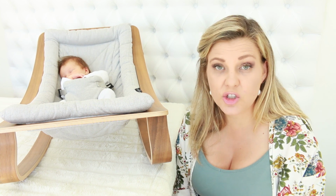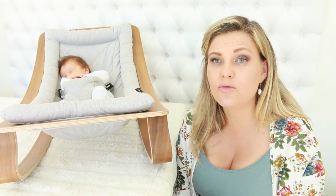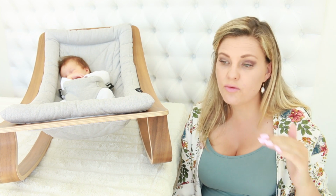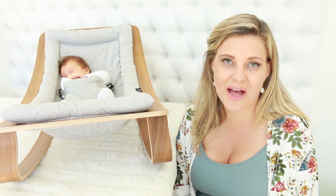Since she has been discharged from the hospital, well, since her birth weight, she has gained 300 grams. Now this is not a hang of a lot, but she still is within the healthy range for her weight, and she is gaining steadily, so I am very happy with that.